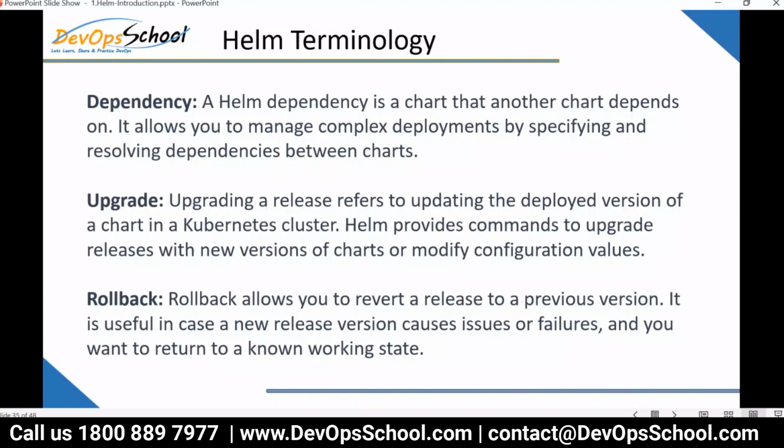Okay, now dependencies. What are dependencies? So guys, dependencies means one chart is dependent on another chart. Say there are two charts, web 1, web 2, and a MySQL application, something like that. One chart is dependent on the other. That means, hey, I'm installing the MySQL, and before the MySQL, the other chart should be deployed. Or, I'm installing the application chart, and before the application chart, the MySQL chart should be deployed. So how do we set the dependency?